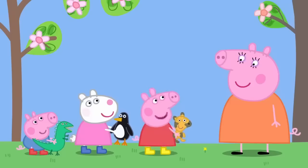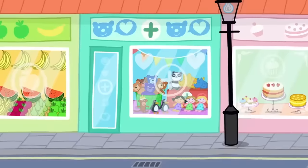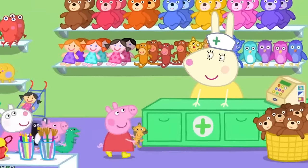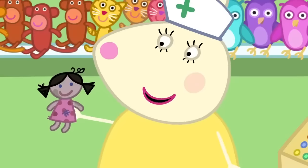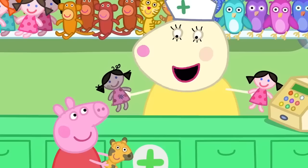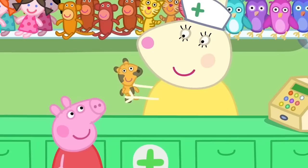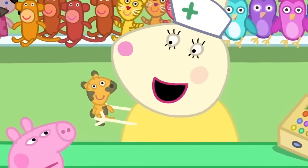Ooh, Mummy, can we take Teddy to the doll hospital, please? What a good idea. This is the doll hospital. Hello, Miss Rabbit. Hello, Peppa. Welcome to the doll hospital, where we turn dolls like this into dolls like this. Ooh. Have you got a sick dolly? Yes. What is it? A mouse or a dog? It's a bear. Well, we have got our work cut out, haven't we?